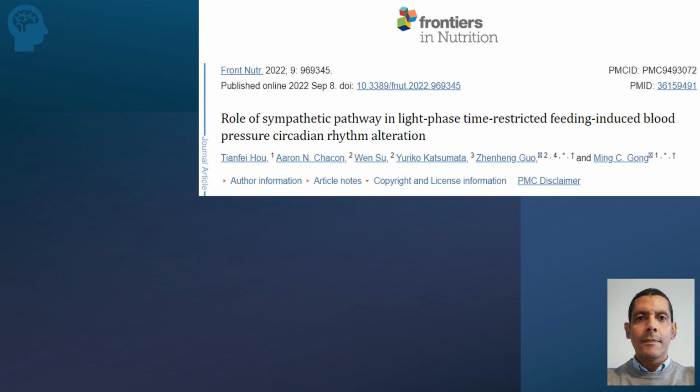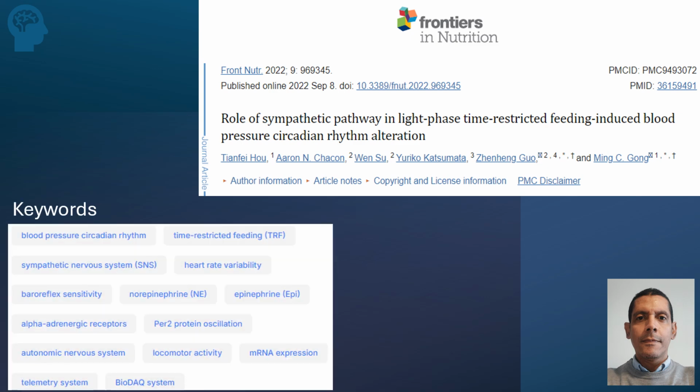The 2022 paper is called The Role of Sympathetic Pathway in Light Phase Time-Restricted Feeding-Induced Blood Pressure Circadian Rhythm Alteration. Full text available from Frontiers in Nutrition. Some key concepts discussed in this paper include time-restricted feeding, blood pressure circadian rhythm, microRNA expression, type 2 diabetes, sympathetic nervous system, epinephrine, norepinephrine, to name a few.